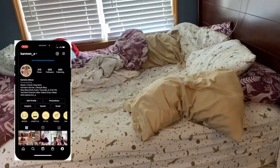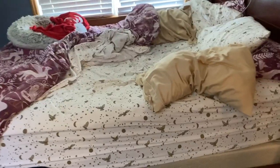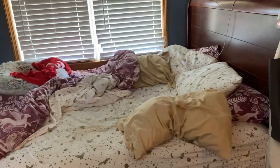Okay, so first, clearly I need to make my bed because this is a horrendous mess. And it's easier to pack when your bed's made because you have a clean surface. So I'm gonna do that.